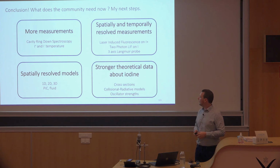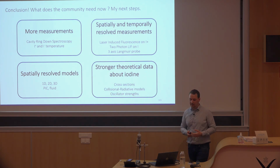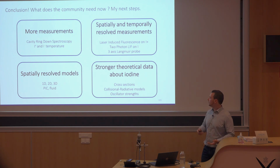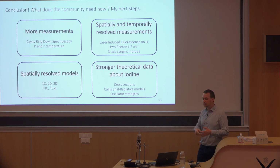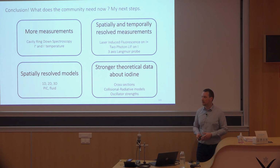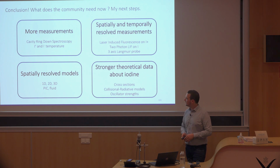And last, we really need stronger theoretical data about iodine. That is cross-sections of reactions, because the ones we use in the model are not well validated by the community, but also cross-sections of photon absorption in the fundamental state and in excited states. I will need a collisional radiative model to know how the electrons are sorted in the energy levels. We need the oscillator strengths to be able to analyze some absorption data.